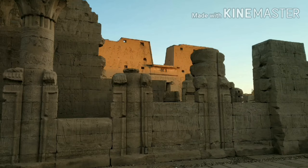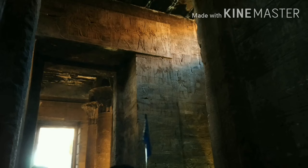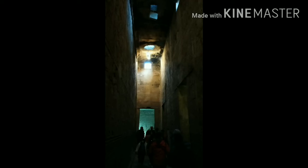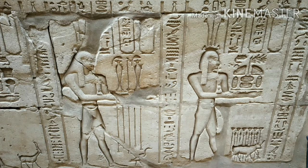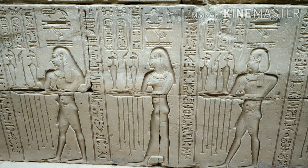This temple is made of huge sandstone blocks to a height of 36 meters. Built between 237 BC and 57 BC during the Greco-Roman period. It is one of the best preserved shrines in Egypt today. Every part of the walls is covered with hieroglyphics.